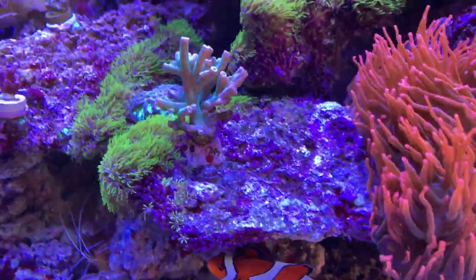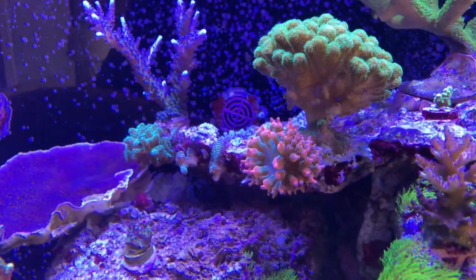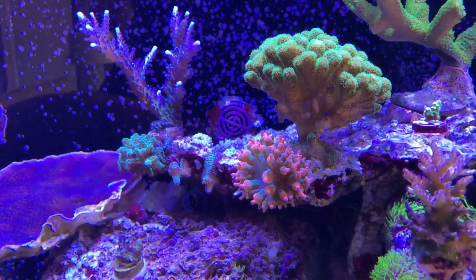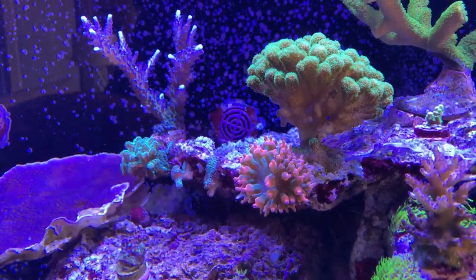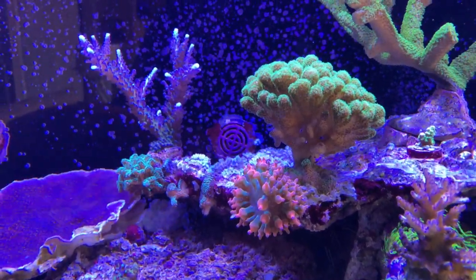What else do we have here? We've got another bubble tip. This was the first one I got. It vanished for a number of months, but now has reemerged. It's got bubbles, it's got multiple colors, it looks fantastic, so really excited about that.